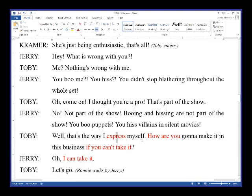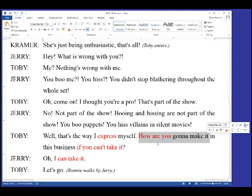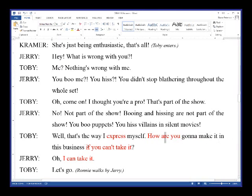Perfect. Good job. I knew something was off. Okay. I'm going to get you on your R sound this time, Hashmik. So that's the way I express myself. That's the way I express myself. Very good. Express. Perfect. How are you going to make it? Perfect job. And then intonation. If you can't take it. Perfect. And here intonation is I can take it. This is Miguel. Oh, I can take it. Hold on a second. Let me double check this.